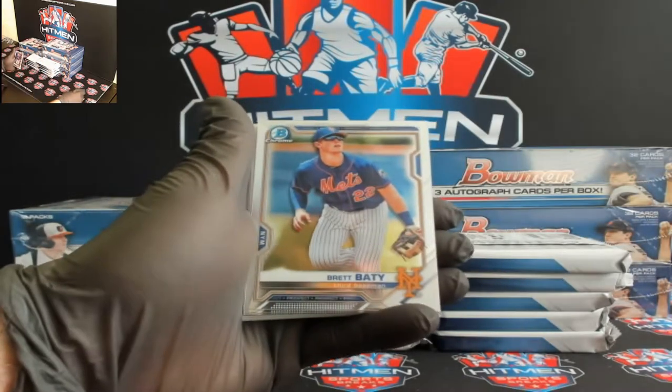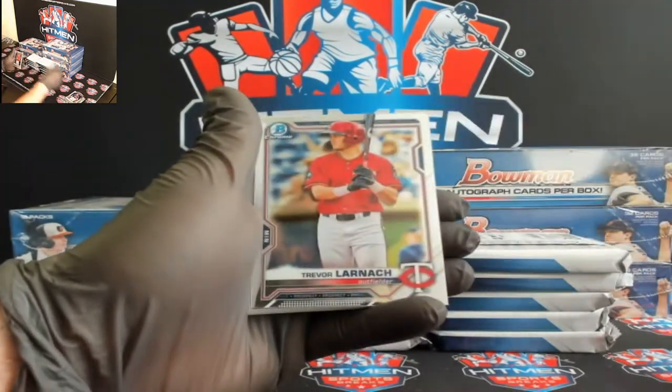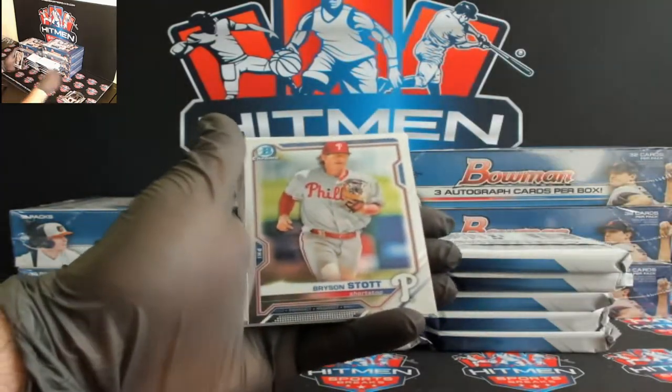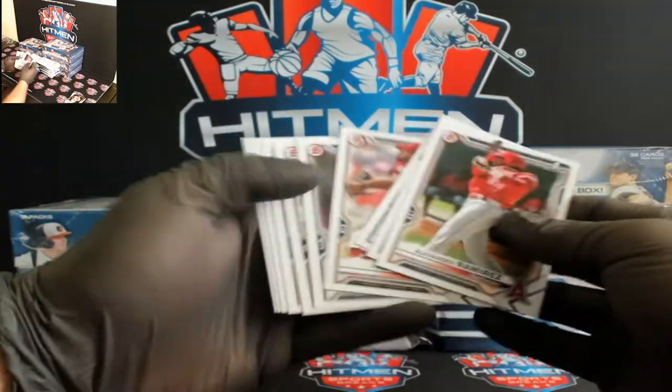Lacey, Kelenic, D.L. Hall, Brett Batty, Rutledge, Larnach, oh, there's another one, C.J. Abrams, Stott, and then you got this paper.